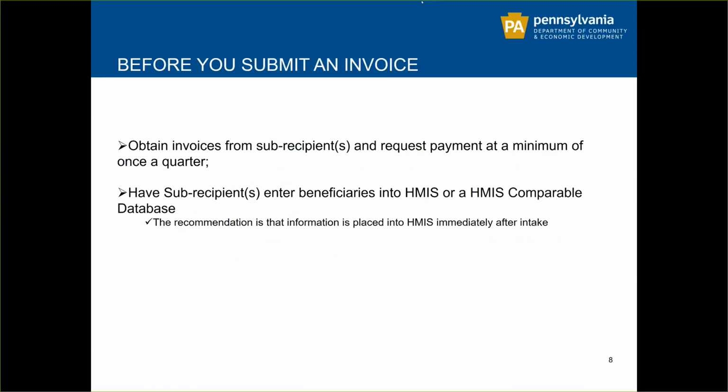So also, have subrecipients entered beneficiaries into HMIS or an HMIS comparable database. The recommendation is that the information be placed into HMIS immediately after intake. So you want to make sure that information is in the system right away.